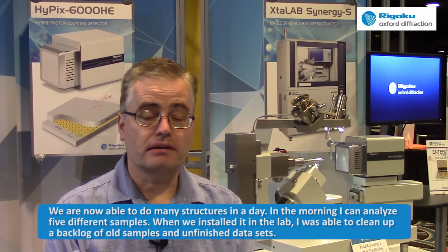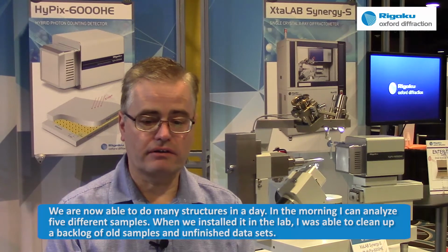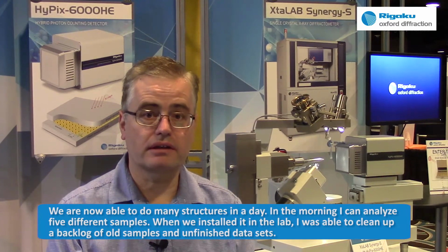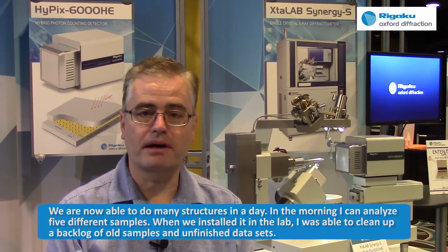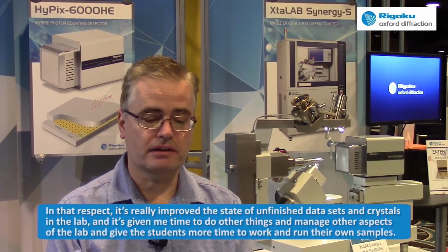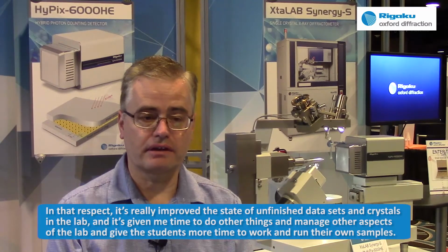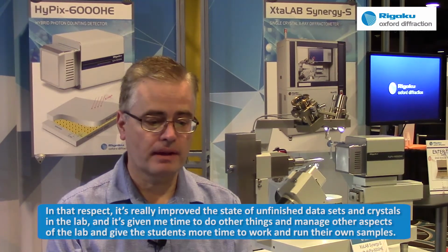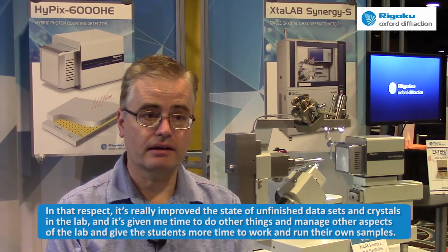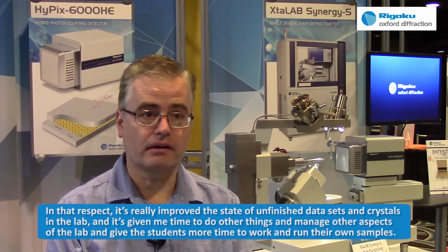How has the Synergy changed your workflow? We are now able to do many structures in a day. In the morning, I can analyze 5 different samples. So when we installed it in the lab, I was able to clean up a backlog of old samples and unfinished data sets. So in that respect, it's really improved the state of unfinished data sets and crystals in the lab, and so it's given me time to do other things and manage other aspects of the lab, and give the students more time to run their own samples.